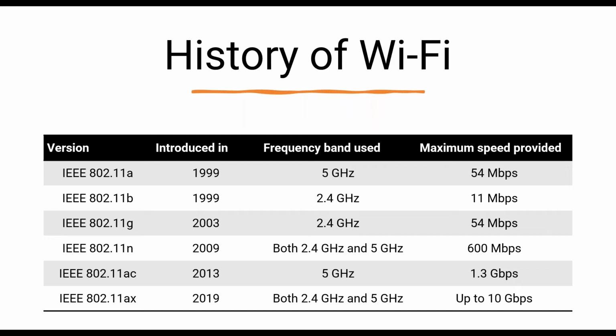5 gigahertz is also a band that's starting to be used more and more, or used all the time, I should say, and it's getting really loaded with clients. But how do we handle all this traffic?